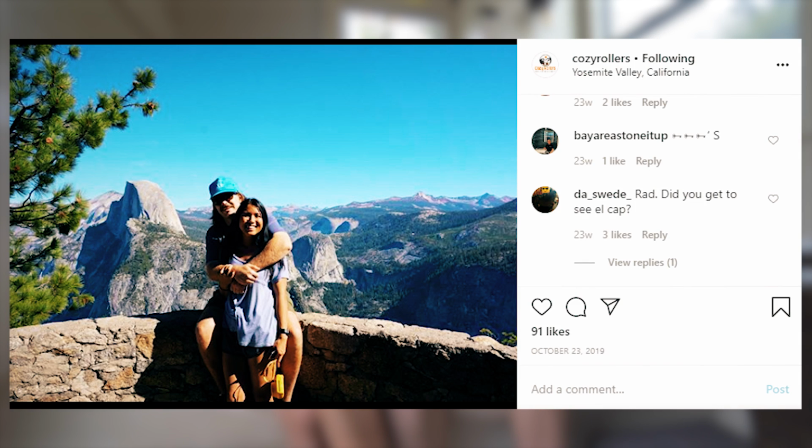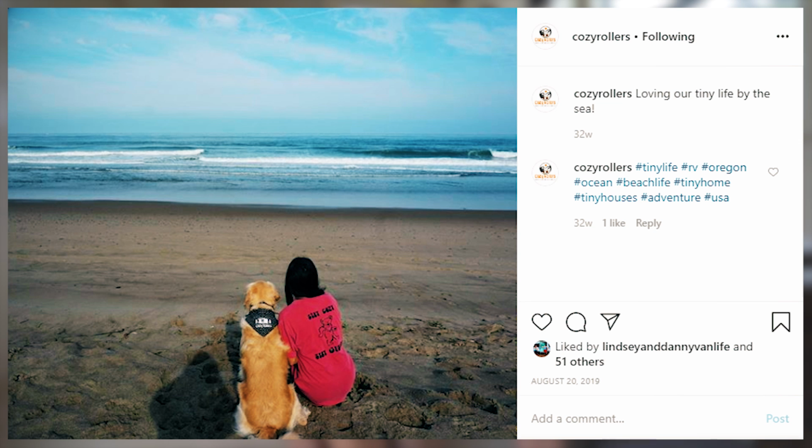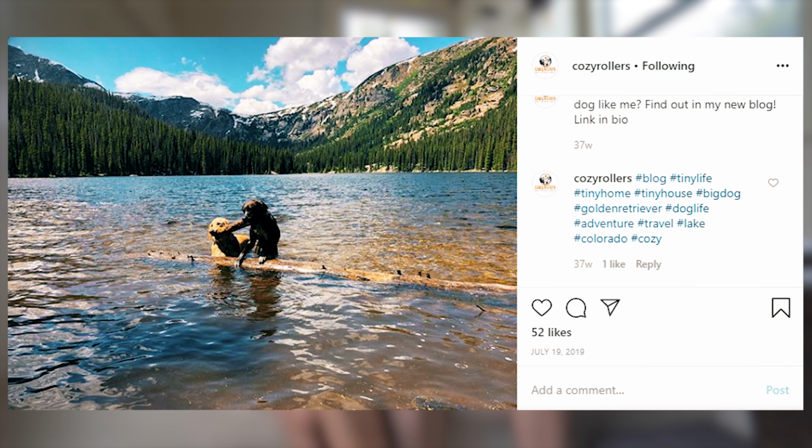We actually went to high school together. Our junior year of college, we reconnected on a beach trip, and we've been dating ever since. About a year into our relationship, we started to build our tiny house.